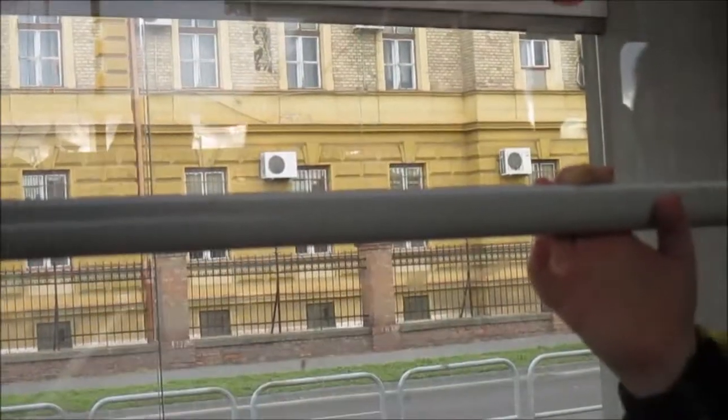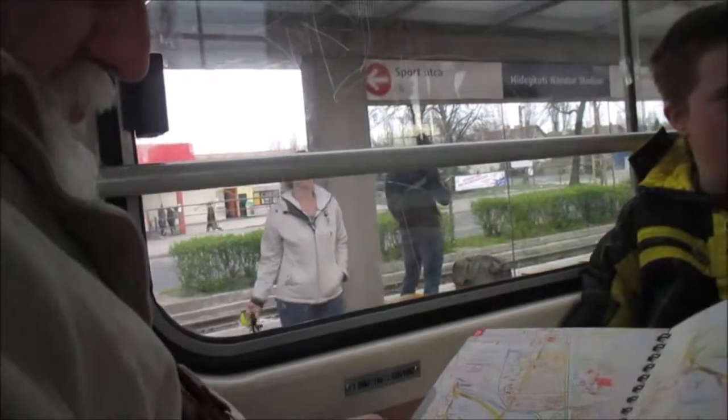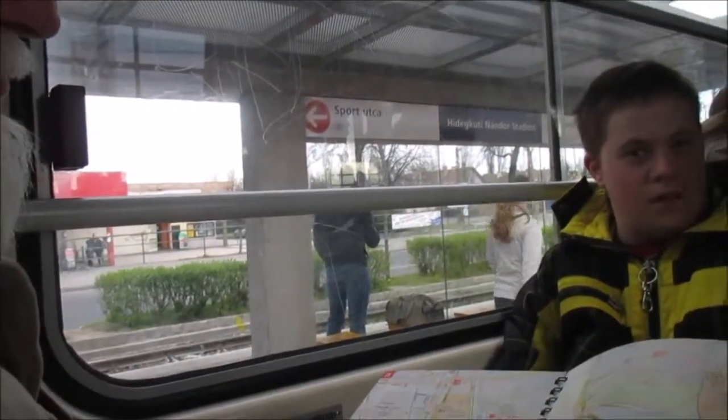And here we are at Hörschütze. Here is the other stadium, Idekóti Nándor Stadion. Exactly.